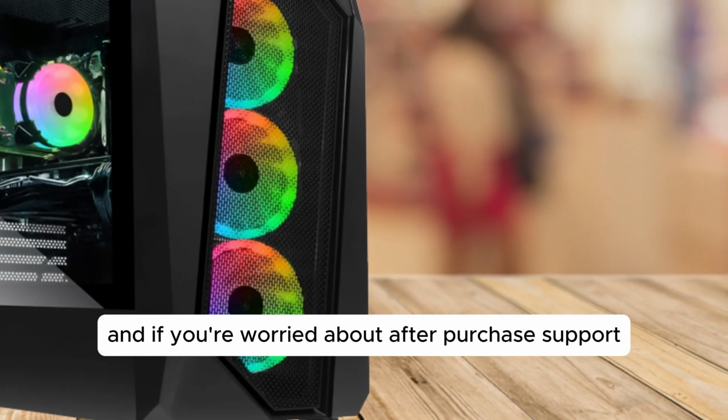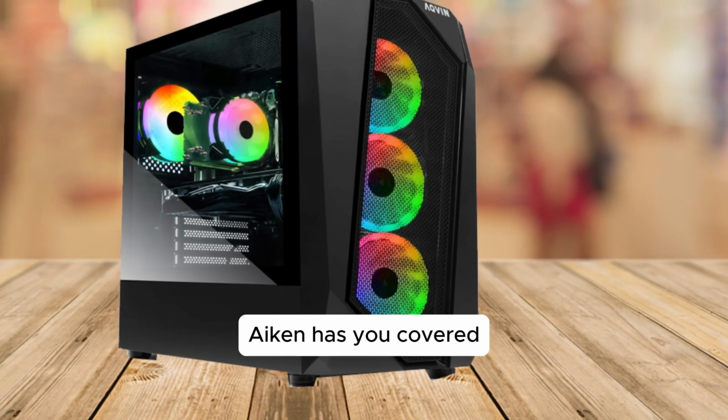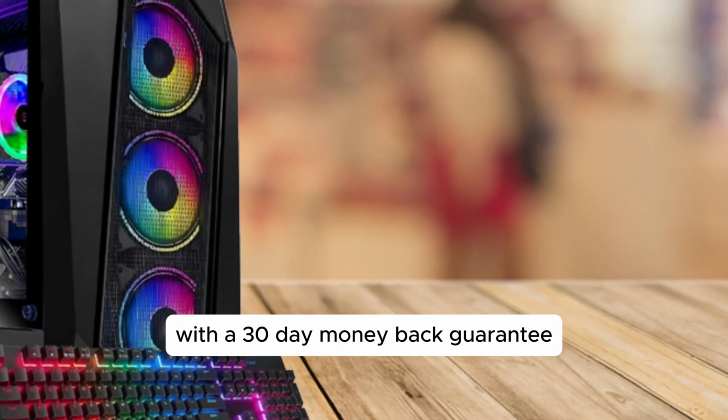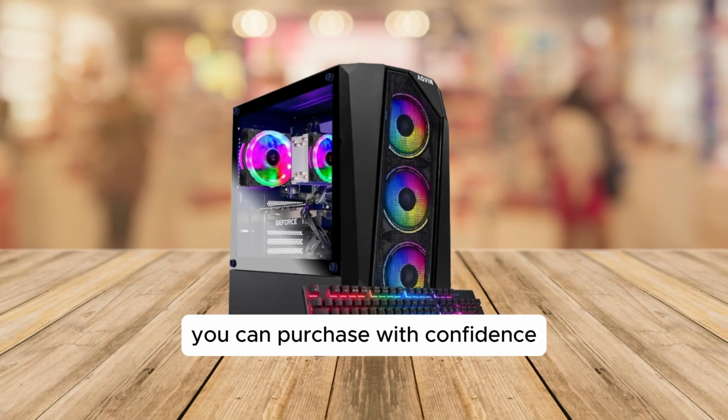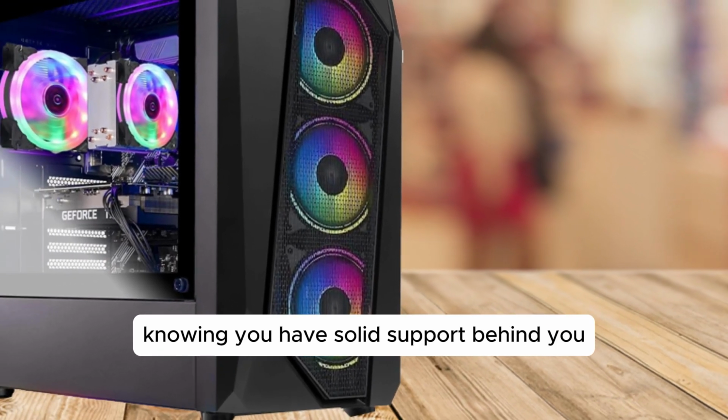And if you're worried about after-purchase support, AQVIN has you covered. With a 30-day money-back guarantee and a 1-year product warranty, plus lifetime free consultation, you can purchase with confidence knowing you have solid support behind you.